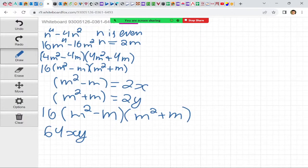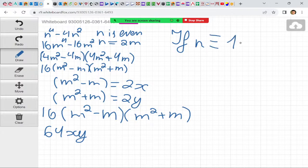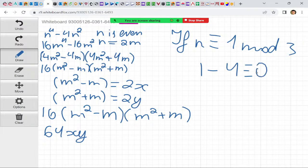Then, if n is 1 mod 3, then 1 minus... do you think it's 192 for the first one? Then the smallest even number is... the 0 mod 3.